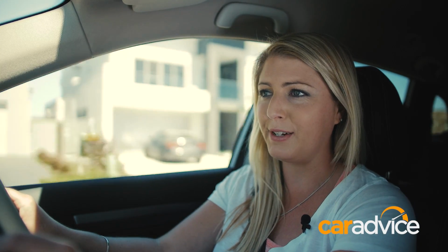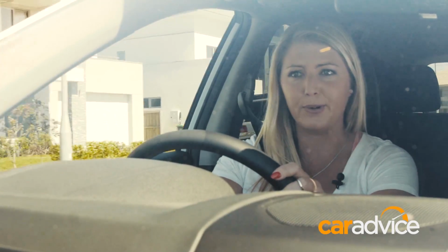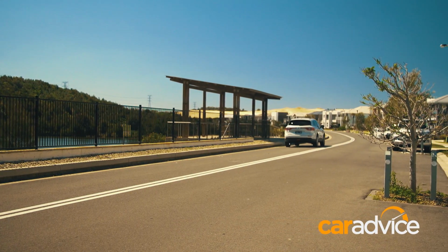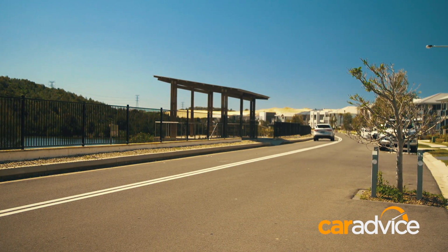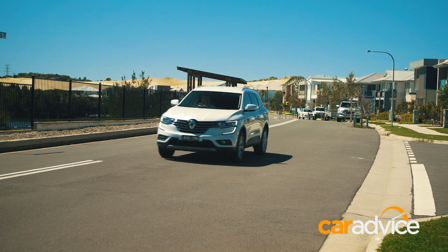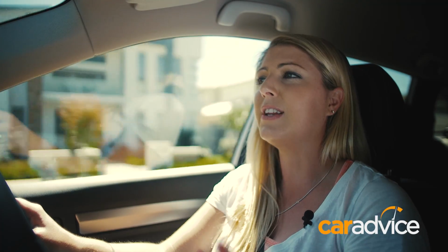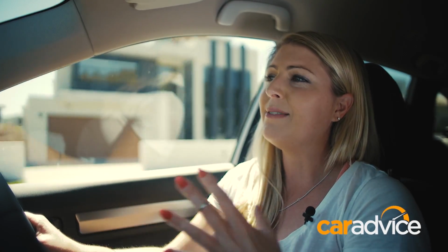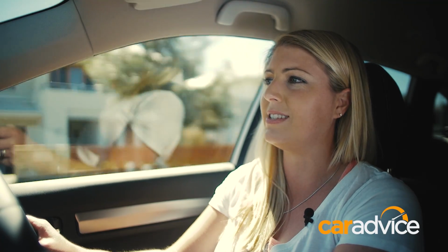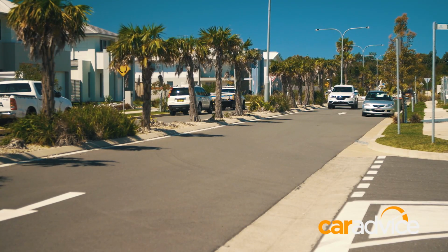This is the 4x2 variant, but you can get the Zen in 4x4 with on-demand torque allocation and a low-speed lock mode for $2,500. But right across the range is the same 2.5 litre 4-cylinder petrol engine, the same that's in the X-Trail. It produces 126 kilowatts and 226 newton metres with a continuously variable transmission and a manual mode. Now, if you like your SUVs in diesel, then better hold off a bit because a turbo diesel is set to launch around mid-2017.